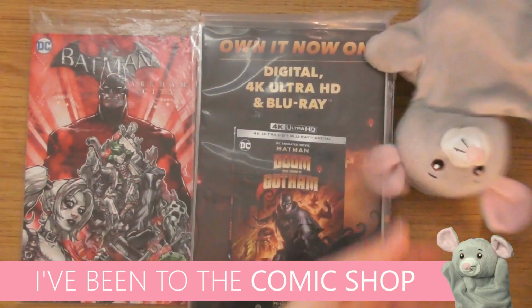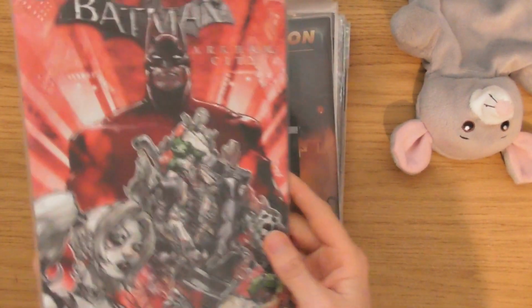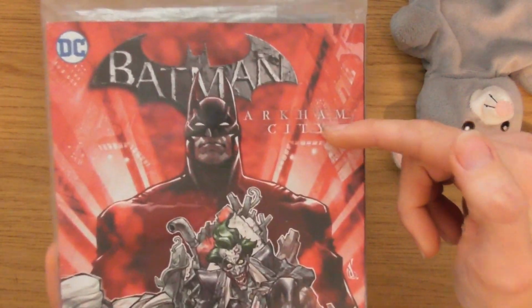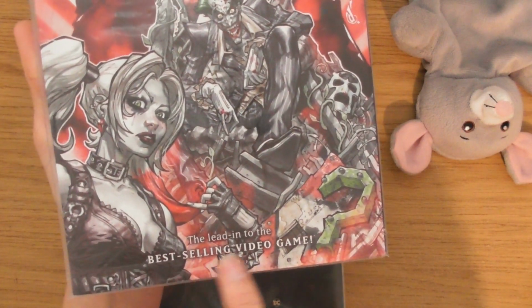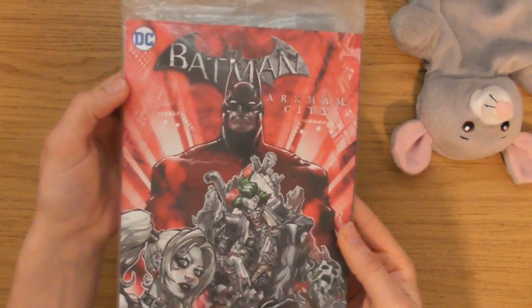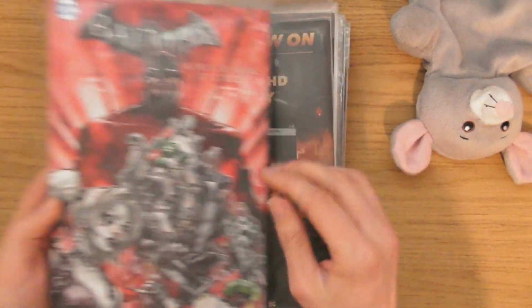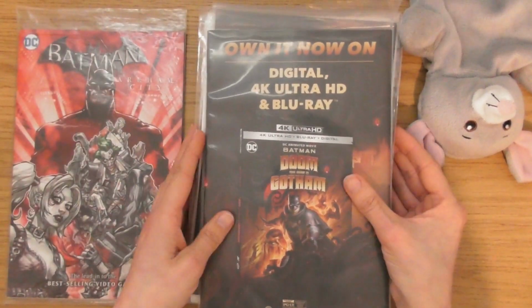So little Monty the Mouse is going to sit down here, behave himself. Before we get into those comics, I got this one yesterday from the second-hand shop, Batman Arkham City. It's got a cool cover. We've got Harlequin, and it's like a prequel to the video game, Arkham City. So I thought it was quite a cool one. But the thing is, the bag is still sealed, so I don't know whether to open it up or not, because I really want to look inside and see what it looks like. But I thought it was quite cool. I like the red as well.